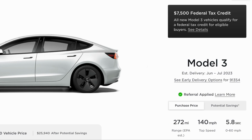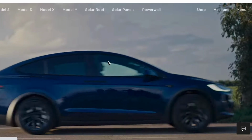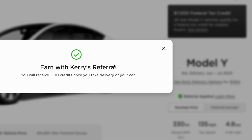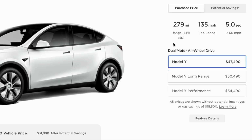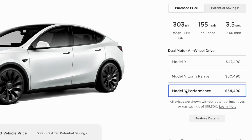Let's go fly over and take a look at Model Y. I think everything is the same. That guy is so excited. All right, let's order a Model Y. Don't forget to use my referral or somebody's referral. Yeah, same deal. So $7,500, a potential of $7,500 federal tax credit on all new Model Ys. And let's take a look at those real quick. So you got dual motor all-wheel drive, $47,490, long range, $50,490, and the performance, $54,490.